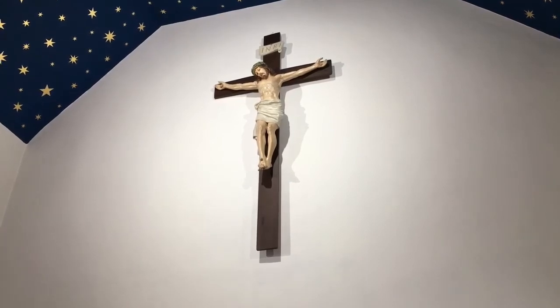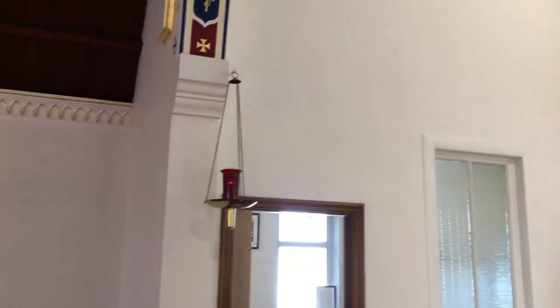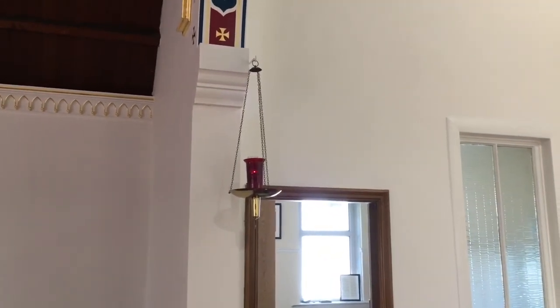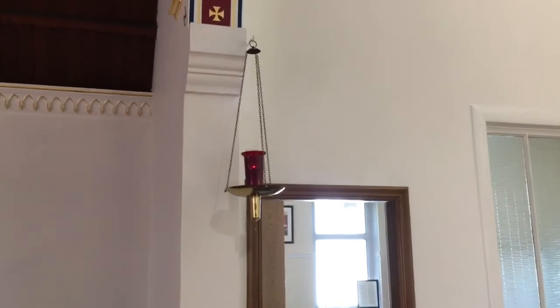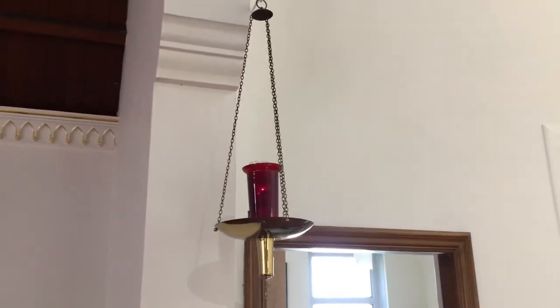Above the altar is the crucifix, a cross bearing the image of Christ. To the left of the altar is the sanctuary lamp, a wax candle in a red glass container kept burning day and night wherever the Blessed Sacrament is kept in Catholic churches or chapels.